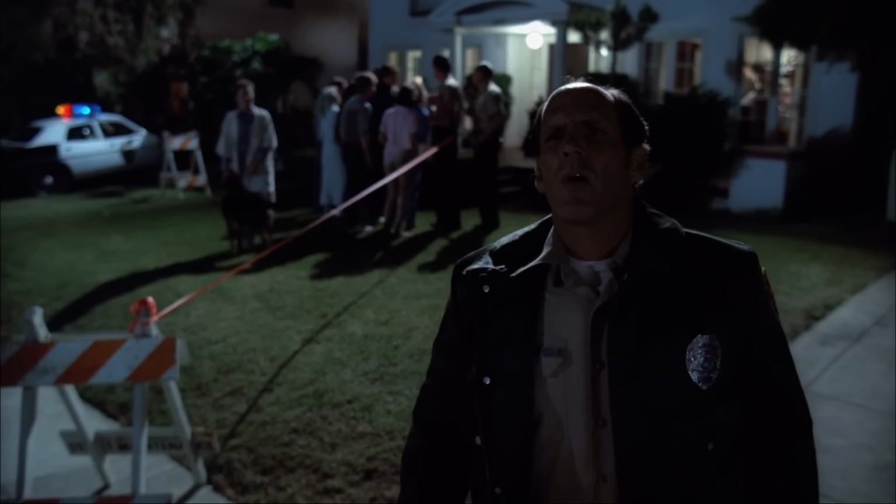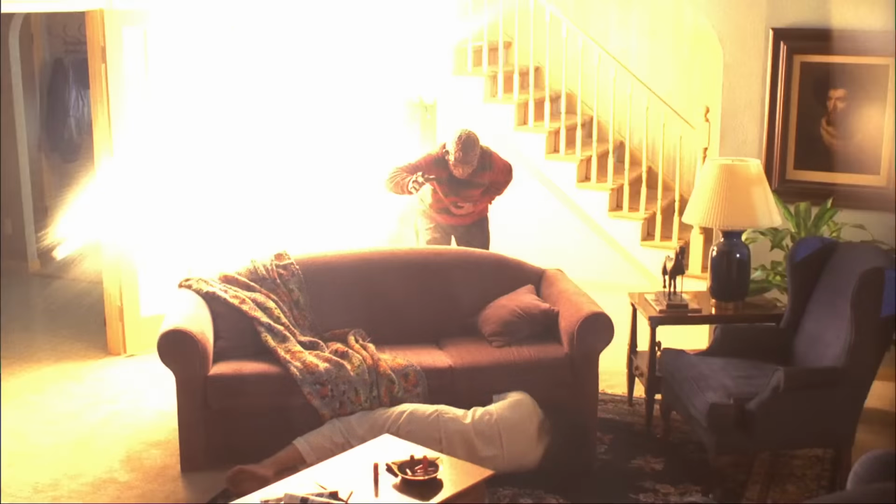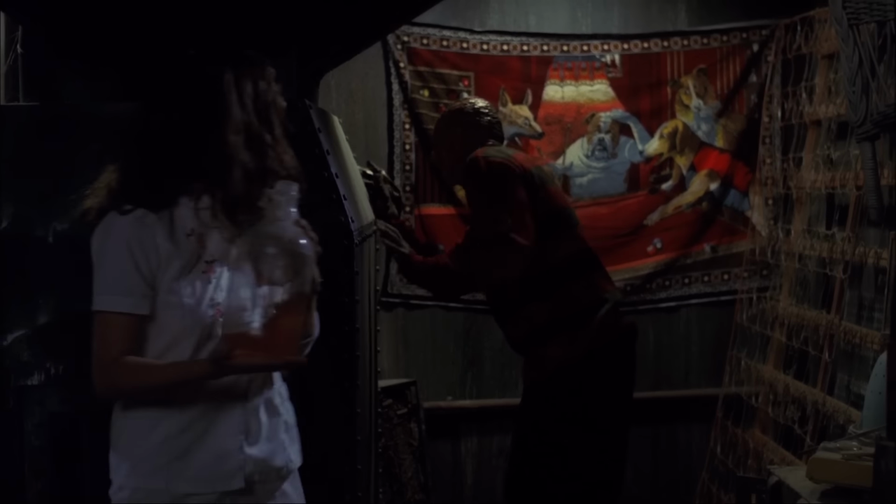The cop across the street ignores her pleas for help, so Fred finds the time to escape her room, only to get hit in the stomach with her sledgehammer trap, fall backwards down the stairs, and trip over a wire igniting a lamp full of gunpowder. God damn, Freddy, you clumsy as hell in the real world. They wind up in the basement where Nancy douses Fred with gasoline and lights him on fire.